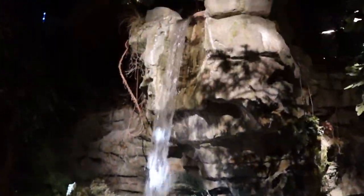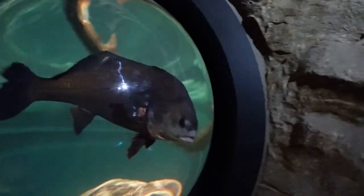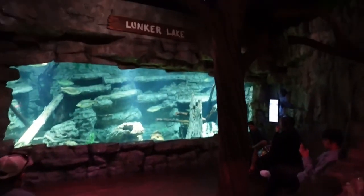Splash zone waterfall. This guy might stay in that bubble all the time. Is this where the beaver was? That'd be cool to see him in some of these bubbles. I'm not sure if that's where he goes, but. Longer Lake, the Lake of Bass over there.